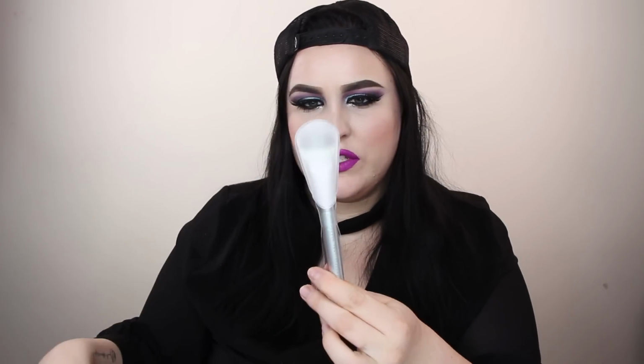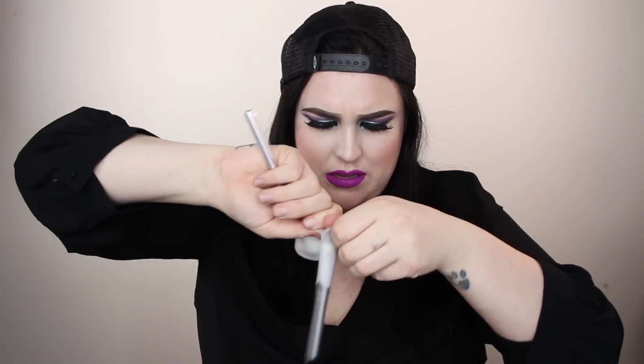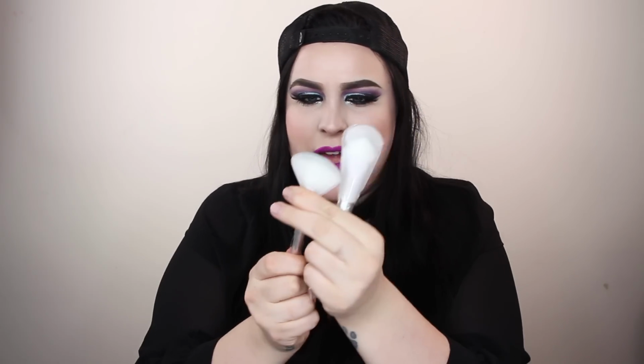And then in here, I've never seen these brushes, but these are gorgeous. They have almost like an iridescent chrome base to them. So cute. It looks like a little powder brush. I can't get this open. And then we also have a fan brush, which I can get open. Oh, yes, fan brush. You guys.